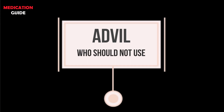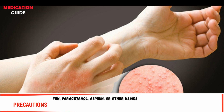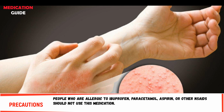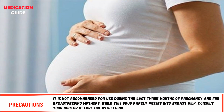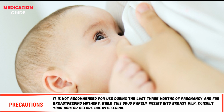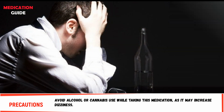Who should not use ADVİL? People who are allergic to ibuprofen, paracetamol, aspirin, or other NSAIDs should not use this medication. It is not recommended for use during the last 3 months of pregnancy and for breastfeeding mothers. While this drug rarely passes into breast milk, consult your doctor before breastfeeding. Avoid alcohol or cannabis use while taking this medication, as it may increase dizziness.